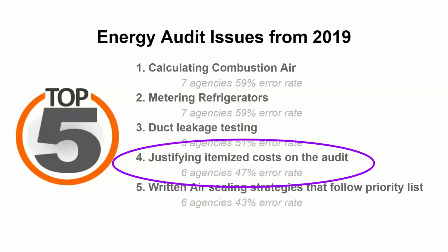If you're not quite sure what that means, I'll get into that in just a second, but I just wanted to talk about why we're training on it. It was because of this. This is something we have a high error rate on right now. I found in my monitoring last year that 47% of the files that I monitored did not properly justify all of the itemized costs on the audit, and that 6 out of the 7 agencies had errors on them. So that's why we want to talk about it today.